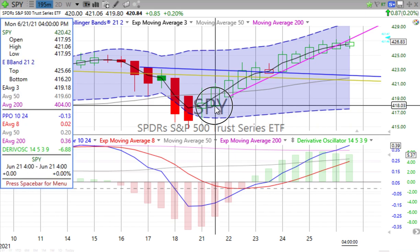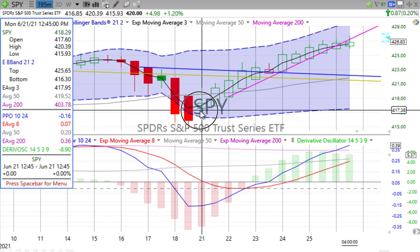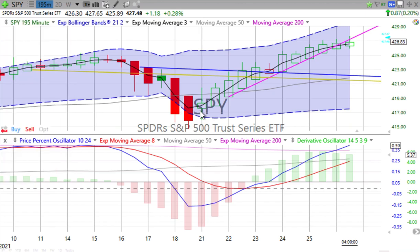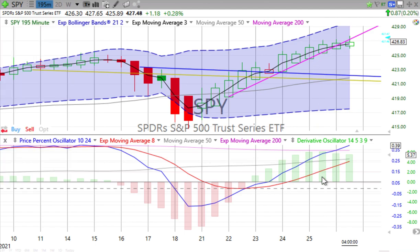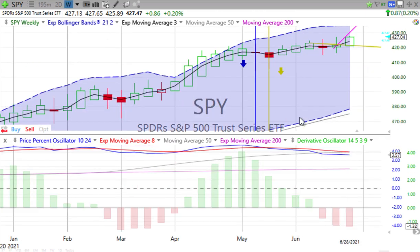We have seen it taking off, heading up all the way back on the morning of Monday, the 21st of June. And again, it's continued to climb. And we can see the price percent oscillator heading up. Derivative oscillator losing some momentum now. It actually looks like it peaked back on Friday afternoon, but it's lost a little bit on Monday. But again, just waiting to see how much higher this market's going to climb, and if there's ever going to be enough energy to cross that price percent oscillator over.